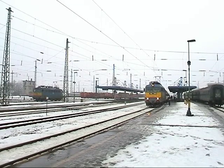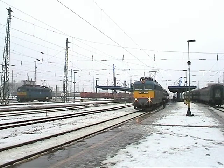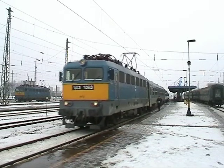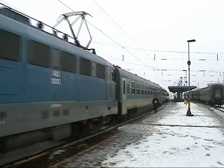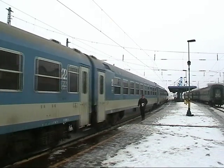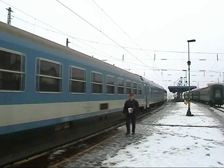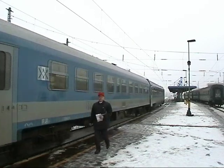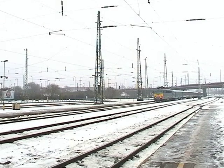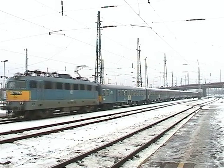We return again to Debrecen station, where V431083 leaves with a southbound service. Finally, another V43 arrives from the south. Note the driving coach marshalled just behind the loco.